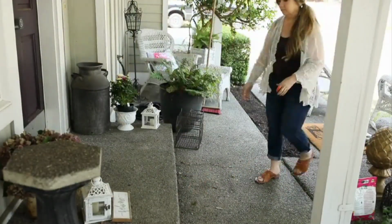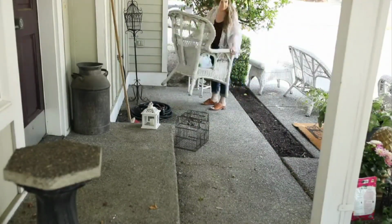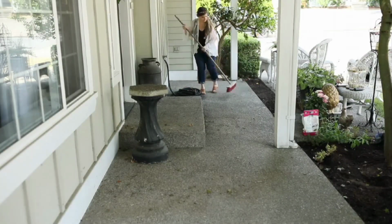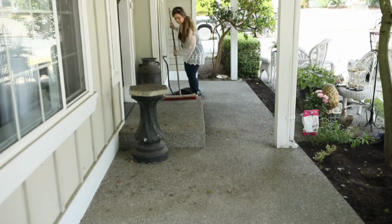If you like before and afters, that was a good one. Once everything is removed off of the porch, I am going to start the second step, and that's to sweep the entire porch area, including the cobwebs and dried leaves.